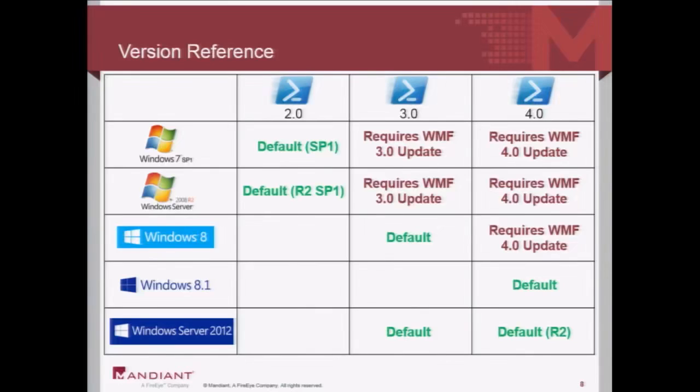We're going to refer to a few subsequent versions of PowerShell. 4 is the latest release version. There's actually, I think, a beta release of 5 now in the wild. But as you can see, all of these require updates that are optional in older versions of Windows and are the defaults in more current versions of Windows.